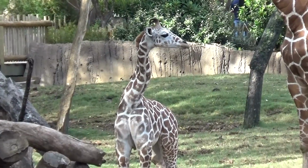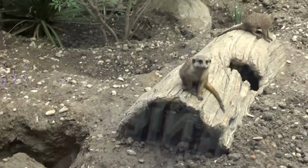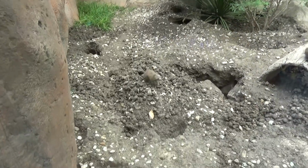Aww. Here are the meerkats, the adorable little guys. Look at that one, pacing back and forth over by the glass. Oh, they're so cool, and they got all sorts of tunnels and stuff they could dig over here.